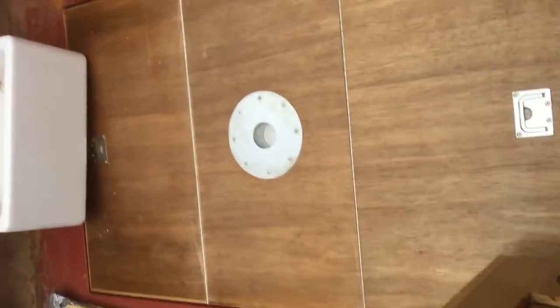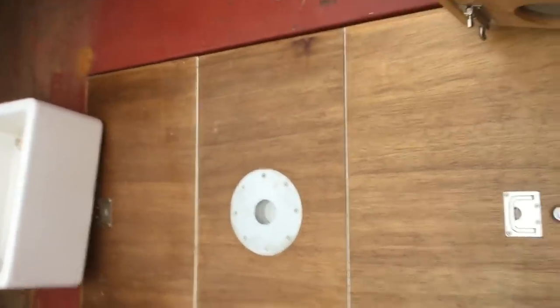There, Monday evening, about 8:30. I've just finished. I've been cutting up some timber ready to start making the kitchen cabinets.